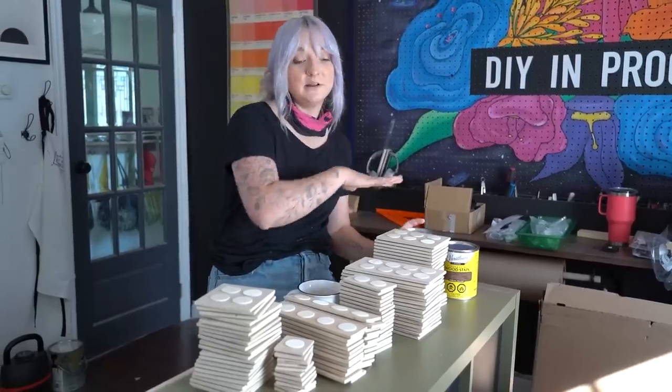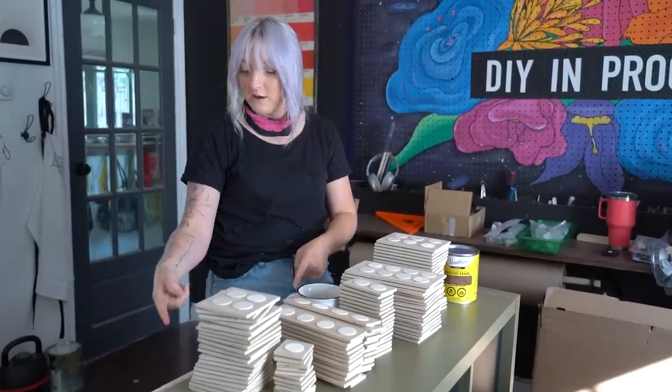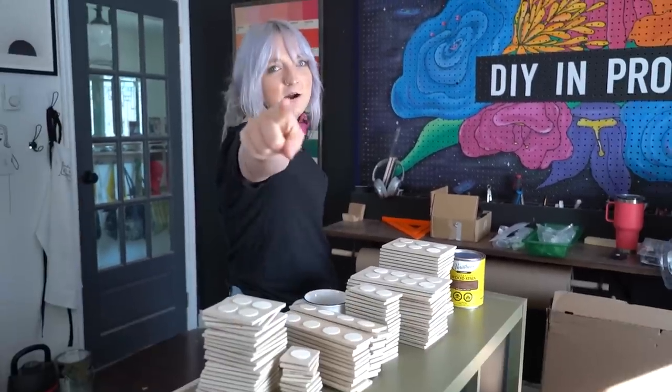So Holly's probably gonna start staining all of these behind the scenes while I get going on all of the doors. We're gonna tag team this and we're gonna get it done. So let's get going. Slap the table. This is gonna be a dope project. I just know it.